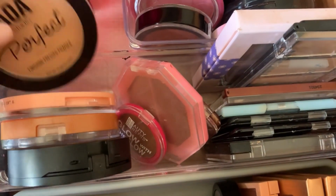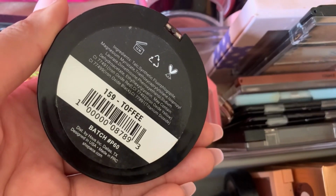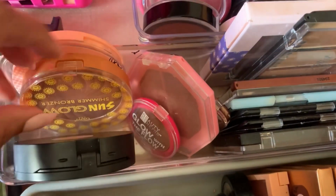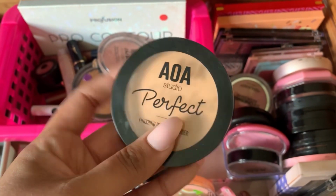All right, and then I have my bronzers here. I have a finishing pressed powder in a shade deeper than I usually go for. This one is in Toffee. I can definitely bronze up the skin with this. But let me see what else there is. I have this shimmer bronzer I'm not a big fan of, so I'm going to go ahead and throw in the one that I showed you guys in Toffee.